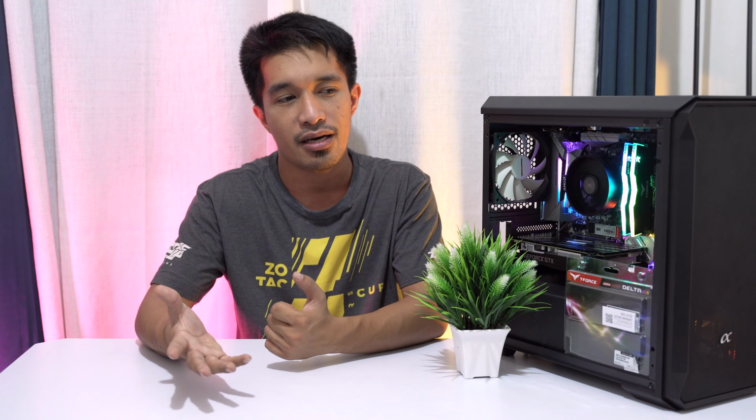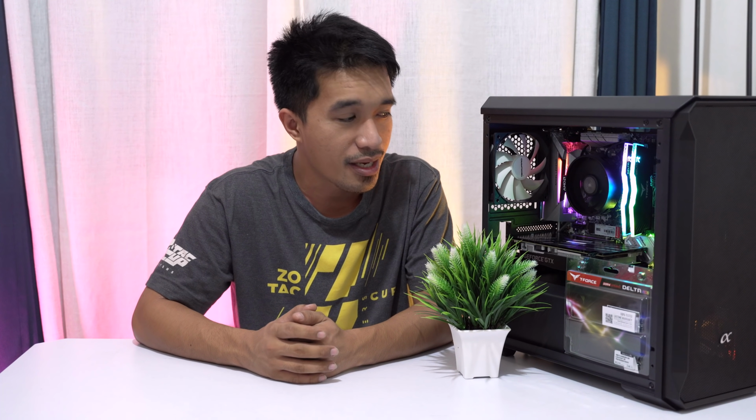T-Force Delta is one of the best things that I may recommend as of now, except with those Adata XPG D60G. Isa din po yun sa mga magagandang options na pwede nating makuha. Pero as of now, T-Force Delta is sobrang kalat. Pwede kang maka-avail sa probinsya, pwede kang maka-avail sa metro.